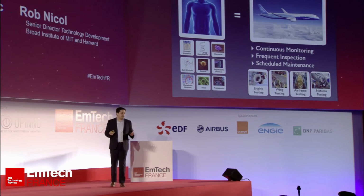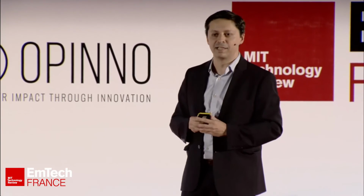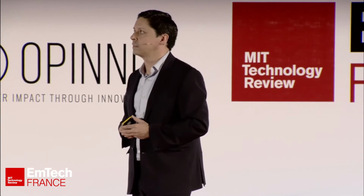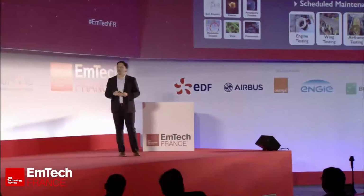And so what we want to get after is basically an engineering approach, and apologies to any Airbus folks, this is a Boeing 787, but it's the same idea, I think, in both companies, that you want to have very careful understanding of your system. So to monitor the oil pressure continuously in the engines and monitor the stress on the wings continuously. We want to get to that same level of testing and engineering detail on our own bodies.